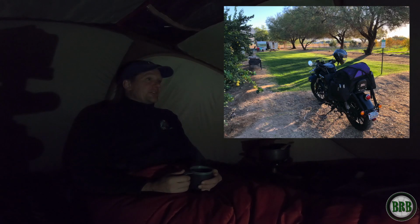Overall, this is a nice little urban campsite. I have an entire line of lime trees behind the tent here, and nobody else is here. I've got the whole place to myself. I can hear a little bit of traffic here, but it's not bad. You have to really be quiet to kind of hear the traffic, and I slept just fine.